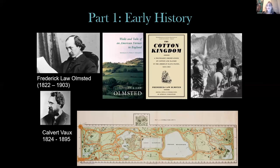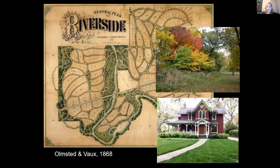During the Civil War, he became the head of the National Sanitary Commission, and then he spent some time as the head of a silver mining enterprise in California, and really fell in love with Yosemite and ended up writing a report that convinced the Congress to make Yosemite into a national park. He then went back to New York and teamed up with Vaux again, and they returned to their practice and began designing a number of different parks and landscapes.